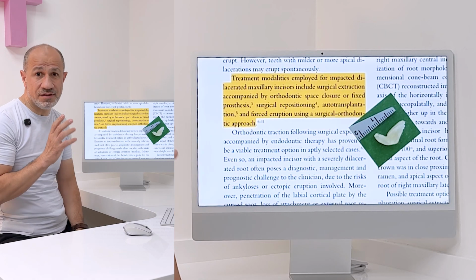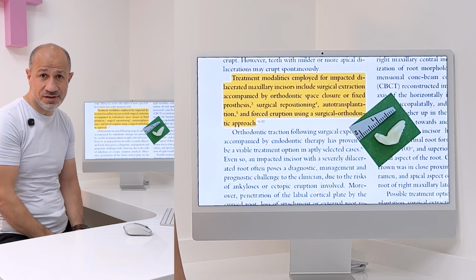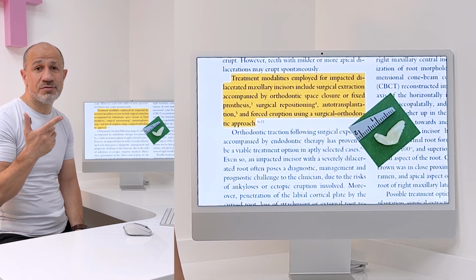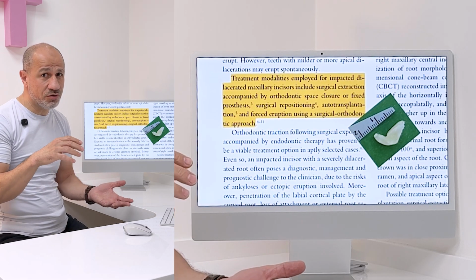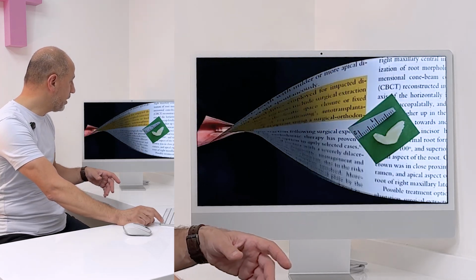If you check the surgery site, you are not facing the labial side of your incisor, you are facing the palatal side. This is one. Two, the root is 90 degrees dilacerated, so where are you going to end with your apex at the end of the treatment? So let's go back to Aya.